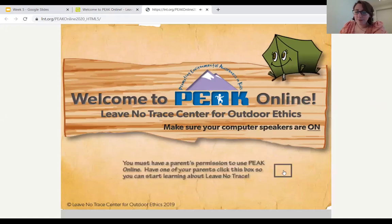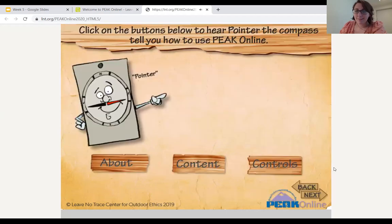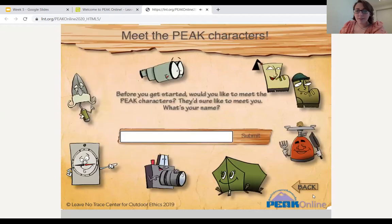Welcome to Peak Online, brought to you by the Leave No Trace Center for Outdoor Ethics. Begin. Click on the buttons below to hear Pointer the Compass tell you how to use Peak Online. Okay. Before you get started, would you like to meet the Peak characters? They'd sure like to meet you. What's your name? Let's meet them. First, I'll put in Miss Jules. Let's meet them. Let's try the binoculars.